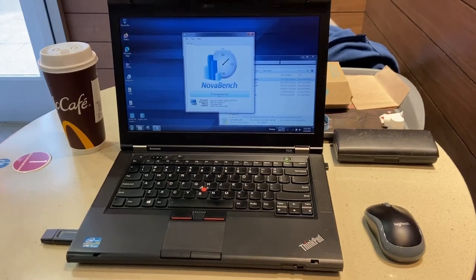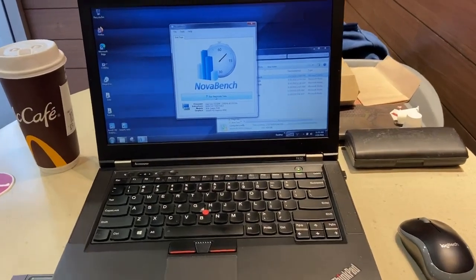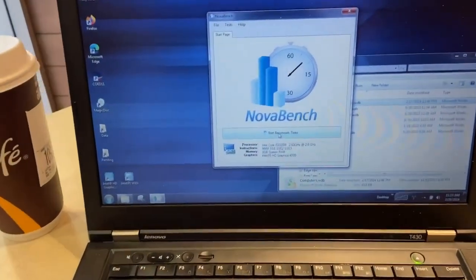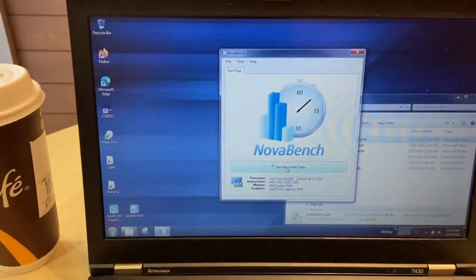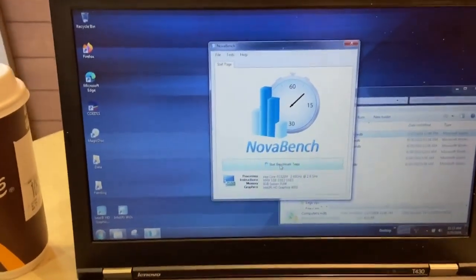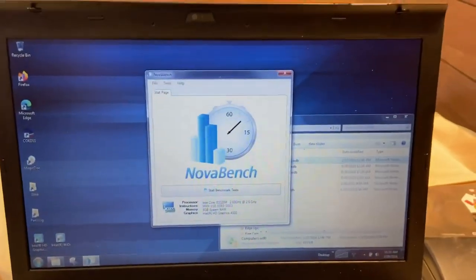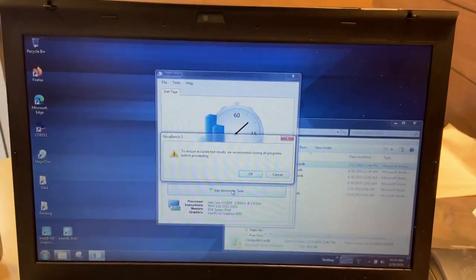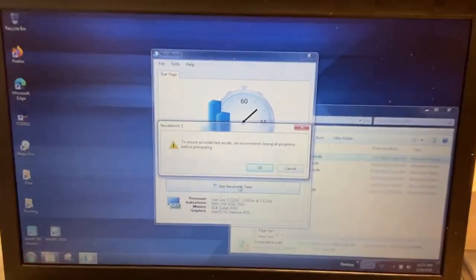Over at McDonald's, I'm doing my NovaBench scoring of this new computer that I just recently purchased. It's the ThinkPad T430. This is my typical approach to getting some specs on this system and figuring out where it fits in. So I'm going to run this NovaBench and see how it does. Here we go. And it says to make sure everything's closed. Well, I don't think much is open.